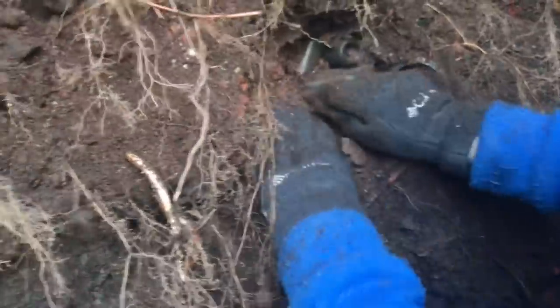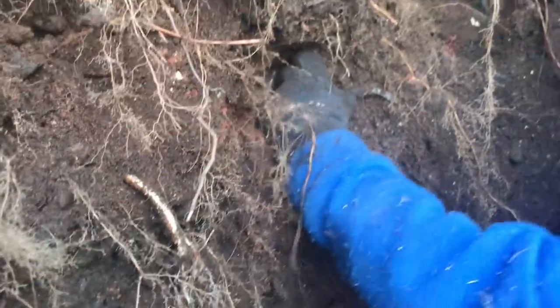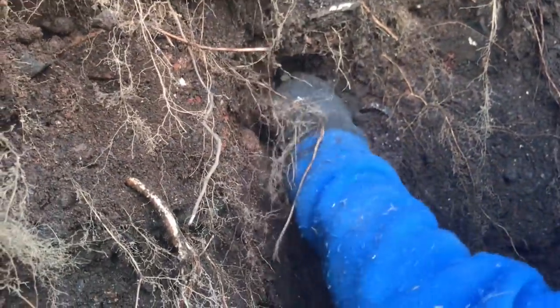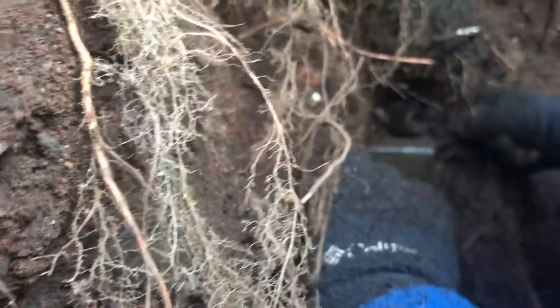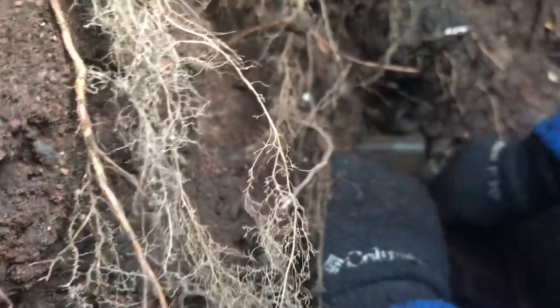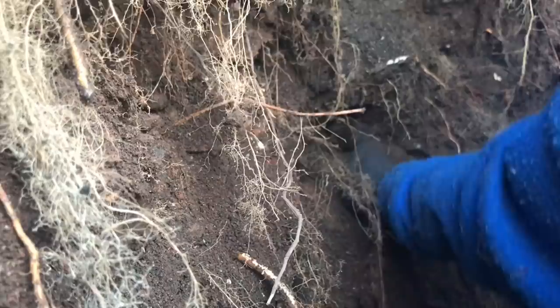Dad, you didn't see this one. I just found this one. Be careful. If I get this one out, this one will definitely come out. And if I take that little one out first, buddy. Yeah, that one. Pull that one out first. Maybe. With your hands. I'm just gonna dig under it so I can just grab it.